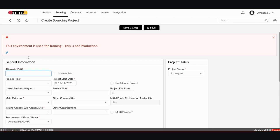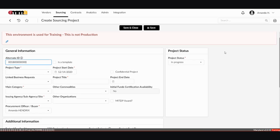So this field here is the alternate ID. This is an additional identifier. If you have a financial management information system, known as FEMIS number, or an internal contract number, you would enter it here. It would be considered a best practice to enter this number if you have one. So for this, I'm just going to create one, but you would put a real one there.